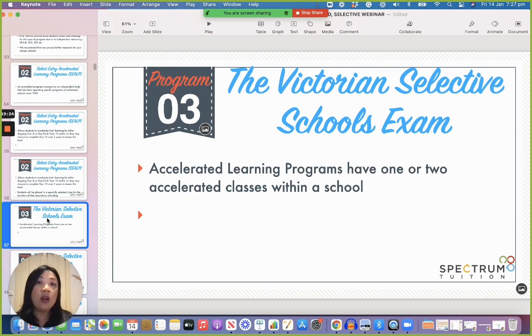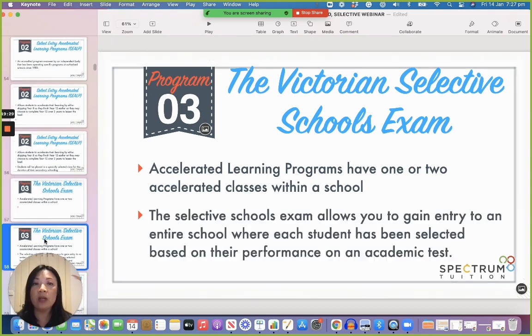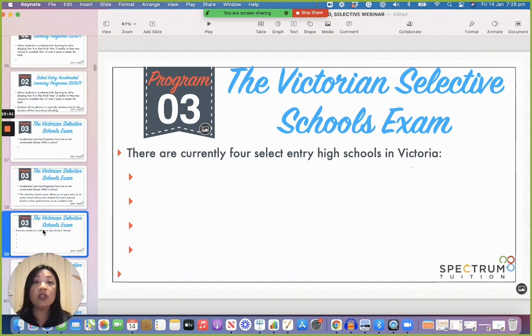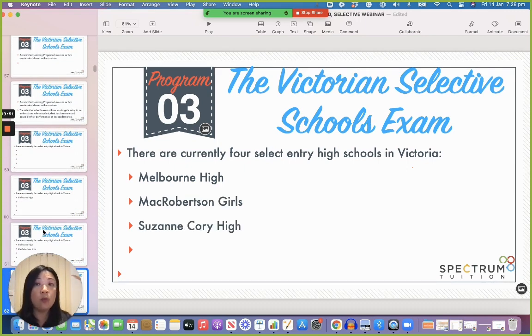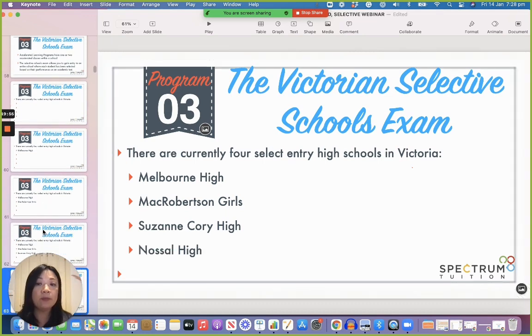But then we have a few selective schools around Victoria. Selective schools, on the other hand, will allow you to gain entry to an entire school where students have been selected based on their performance on an academic test. Currently in Victoria, there are 4 select entry high schools. We've got Melbourne High, we have Mac.Rob, which is a girls' school. Melbourne High is an all boys' school. Suzanne Cory High, which is co-ed, and Nossal High, which is also co-ed.